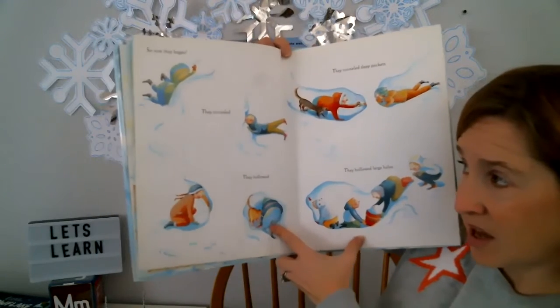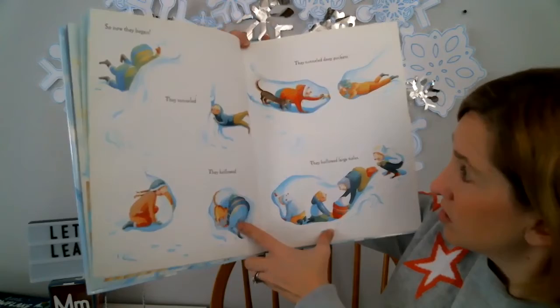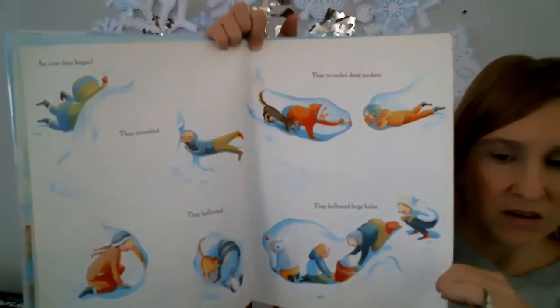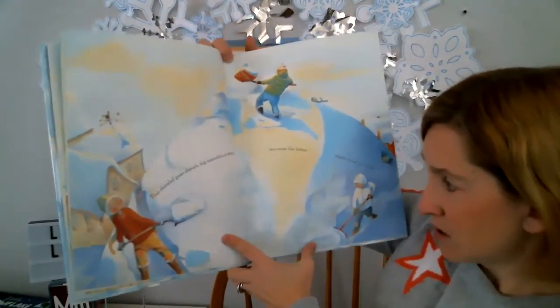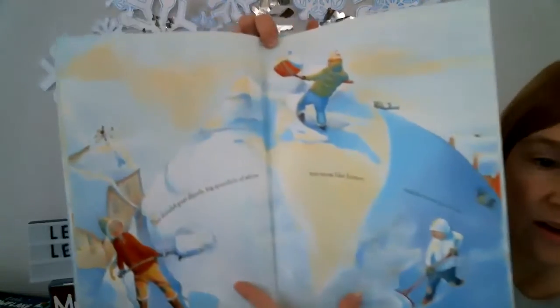So now they began a tunnel. They hollowed large holes. Look at that. What are they making? Yeah. They shoveled great shovels with big spoonfuls of white. Sun snow like lemon, shade snow like blue. Look at that.